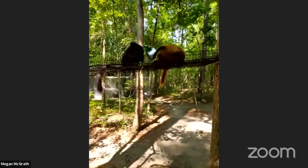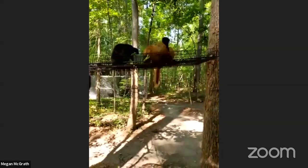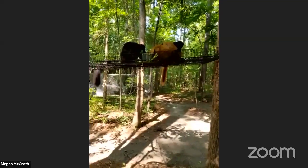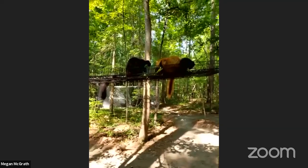And as they're comfortable with it, we might be able to do things like touch their tail or touch another part of their body to check and see something. But that kind of training is only possible with certain lemurs, and it's always as an exchange for a treat.